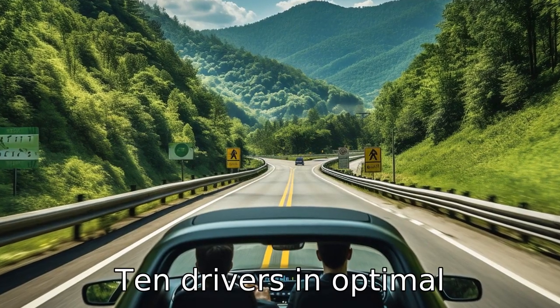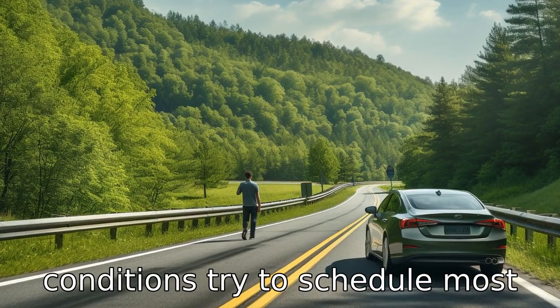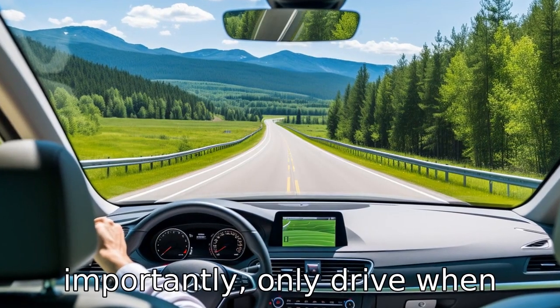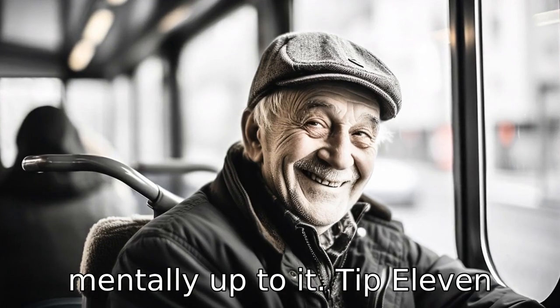Tip 10. Drive in optimal conditions. Try to schedule most of your drives for daytime hours when the weather is clear. Most importantly, only drive when you're feeling physically and mentally up to it.